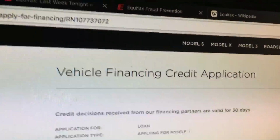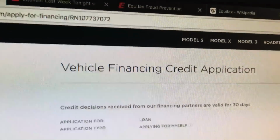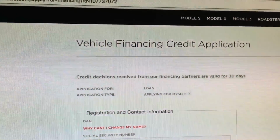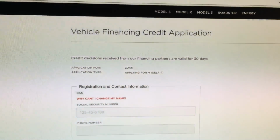So it's finally time to apply for financing for my Tesla Model 3. A sales advisor from Tesla contacted me and she's helping me through the remaining steps of preparing for a delivery, which of course includes figuring out how I'm going to pay for the car.